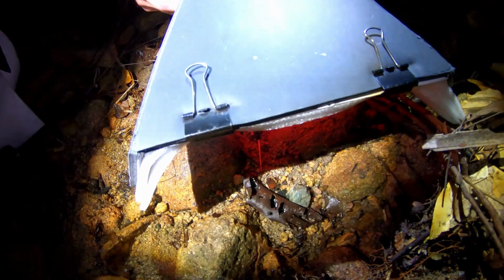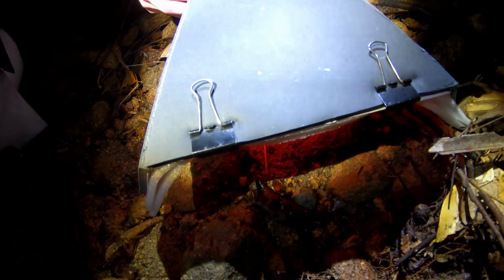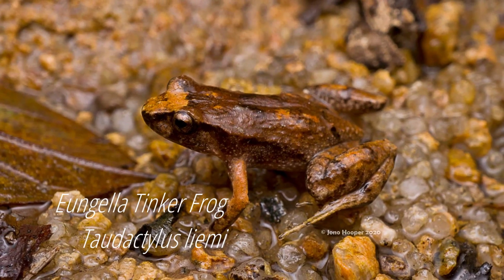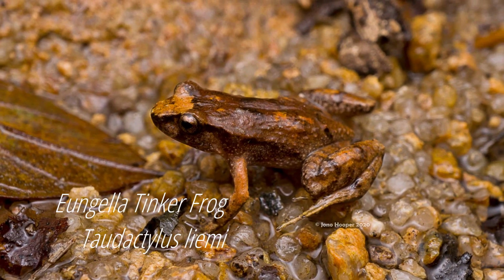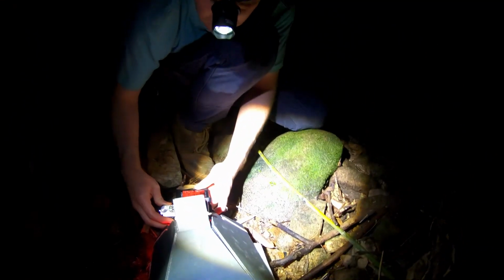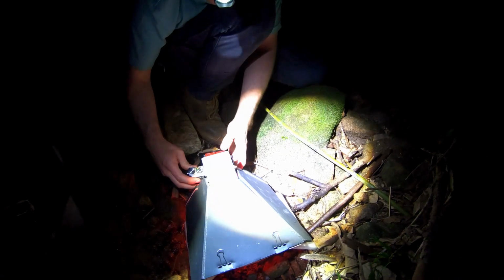There are 6 described frogs in the Taudactylus genus, and it's likely that half of these are already extinct. This one that Jono and I were looking for was the only one we hadn't seen of the 3 remaining frogs, and it's classified as near threatened.